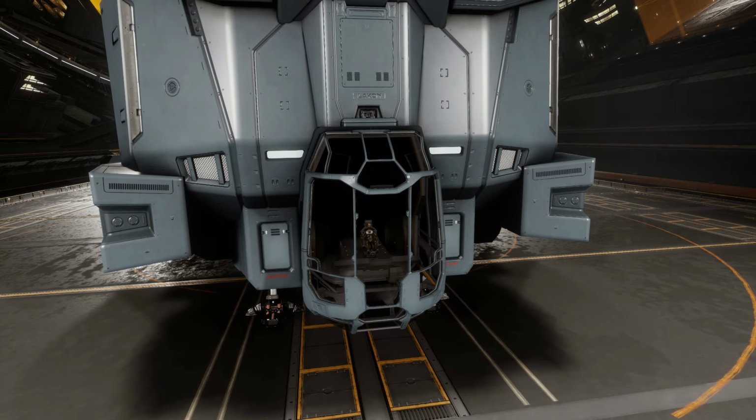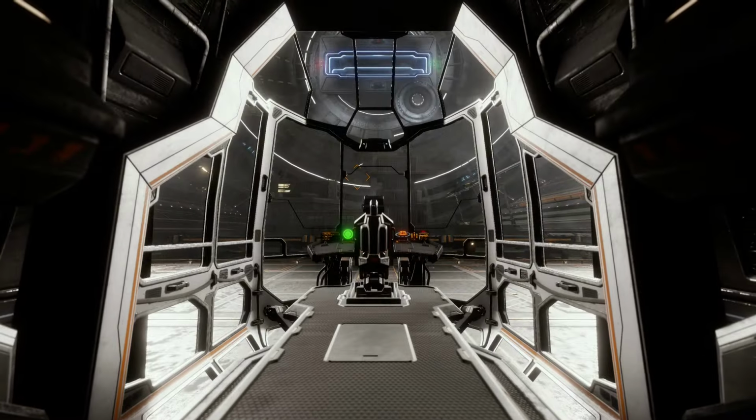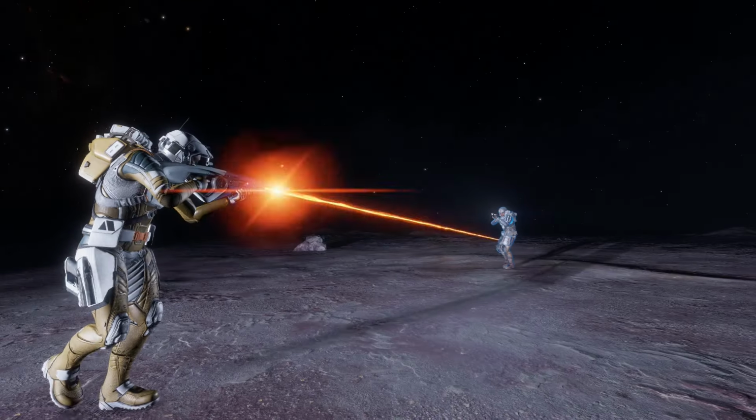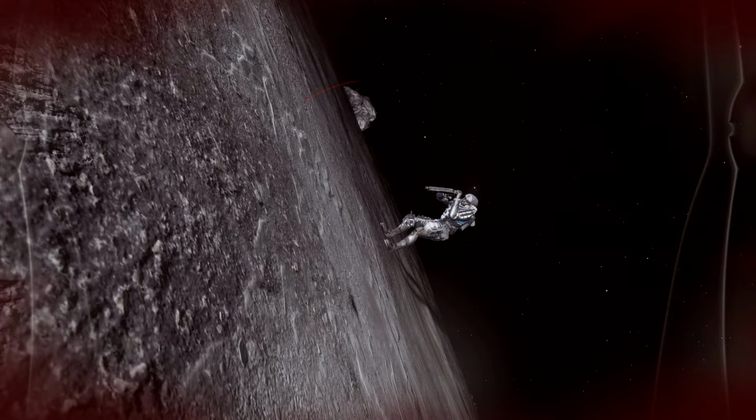Okay, fine, I'll concede the Type 7 does have a better view out of the cockpit. Hopefully that'll stop some of the Type 7 fans finding me and lynching me for this review.